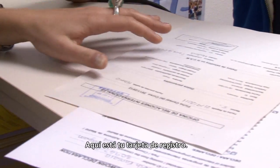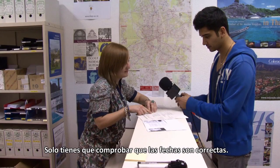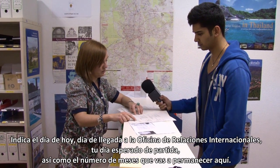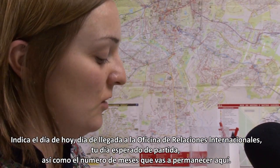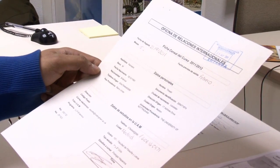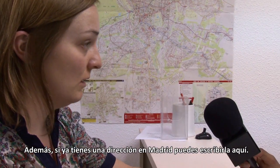Well, here we have your registration card. You have to check that your dates are correct, all right? If not, you can correct it over there. And just write here today's date, so it means your arrival here at the office, and your expected date of leaving, and the number of months you are going to stay here. So also, if you have already an address here in Madrid, you can write it there.